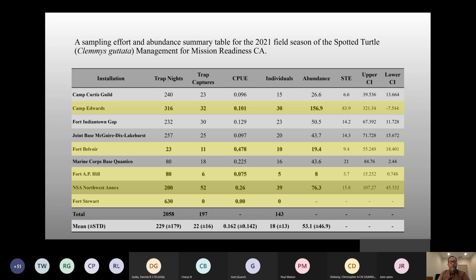And then at Camp Edwards, we have a very large and fairly open population with an estimate of about 156.9 turtles. With an overall number of individuals, as I said, in this particular evaluation of 143, because in this case at AP Hill and at Nasana, we actually included data from 19 in order to be able to generate those abundance estimates.